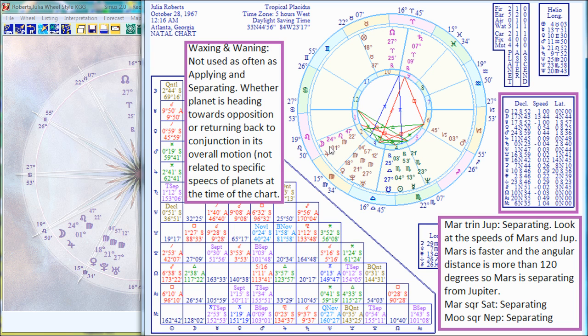Just imagine these are 2 people walking on a track in a circle, or running around a track, or 2 cars going around a track. Mars is ahead of Jupiter, it's moving faster than Jupiter, and it's at 3 degrees, it's 2 degrees past the exact trine point, which would be at 1 Capricorn. So it's separating. And we also call it waxing because overall Mars is the faster planet than Jupiter, and it's on its way towards opposition.